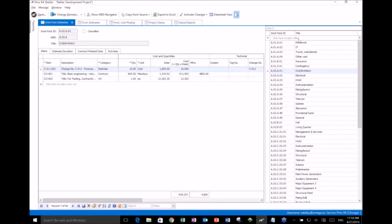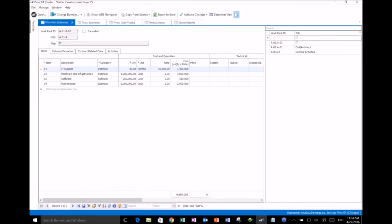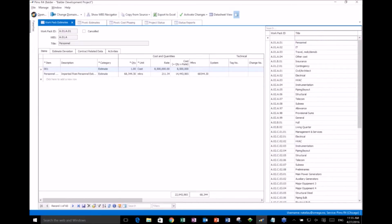Now, in here, I can right-click, sort, filter, or I can use the little filter text box at the top, and I can go ahead and type in a keyword, and of course it will filter down. Very easy to use. Okay, and I can get out of that. Now, if you notice, as I click on each work pack ID number, the left side will change accordingly and provide the information for that work pack ID.